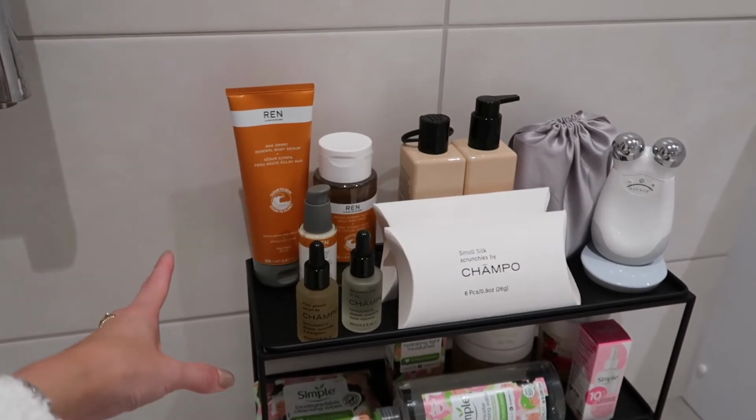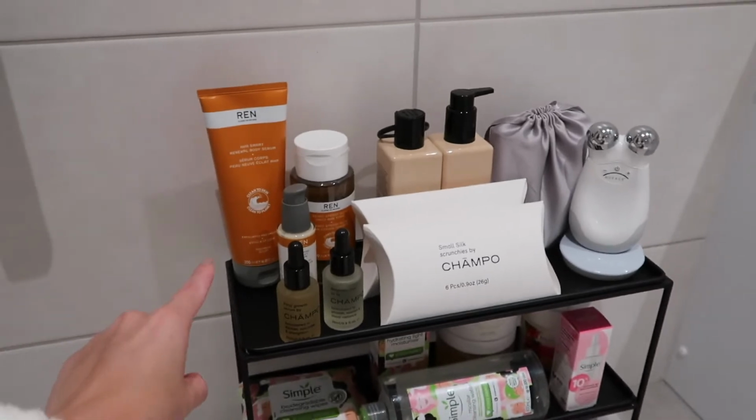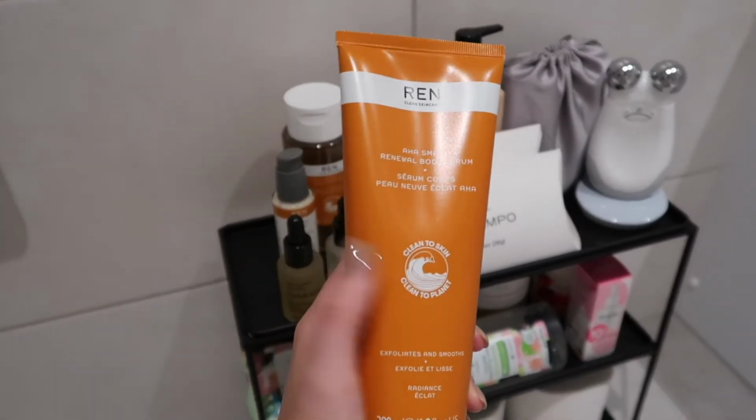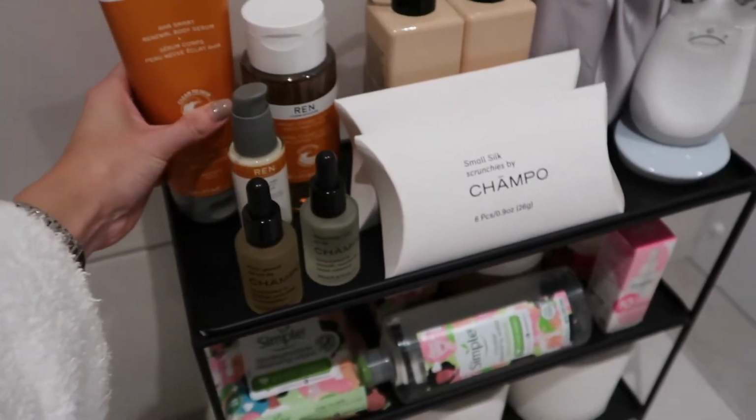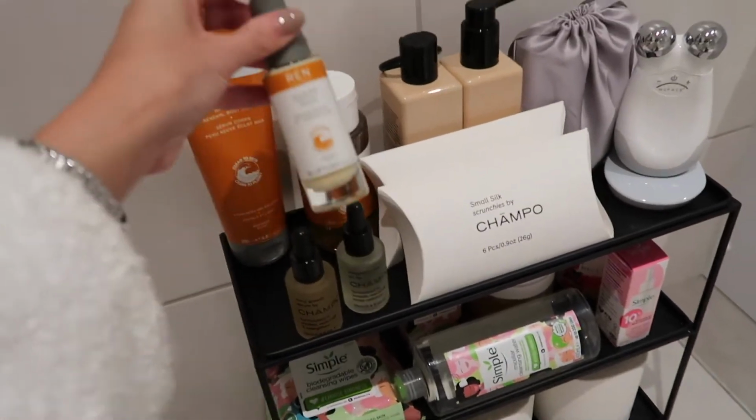Personally, I use it for any bits I want out that I want to try, as a reminder. So most of it's PR bits I've been sent. I was very kindly sent some of this Ren stuff. I haven't tried any of this yet, but I have heard great things about Ren, so I'm excited to try that.